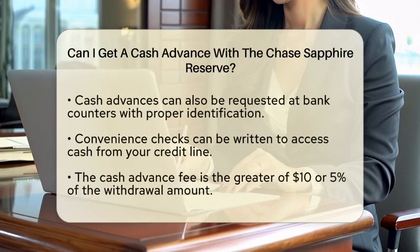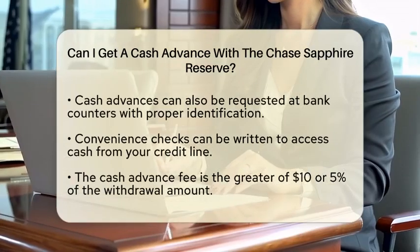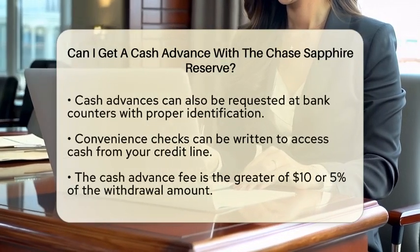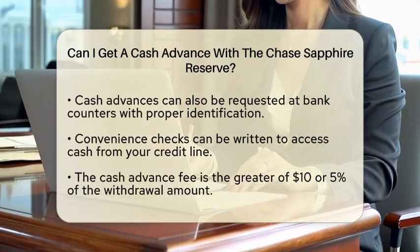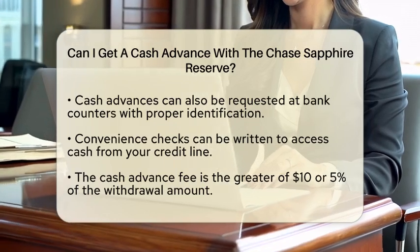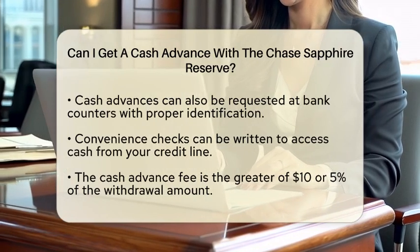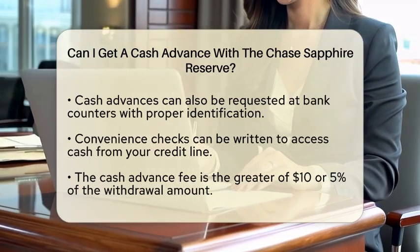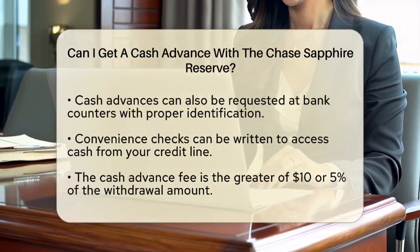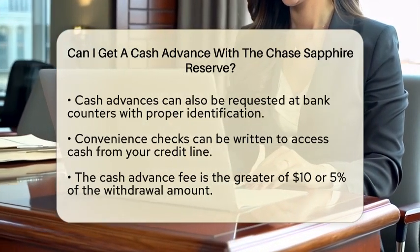For the Chase Sapphire Reserve, the process is straightforward. You can use your card along with your personal identification number at any automated teller machine that displays the Visa logo to withdraw cash. If you prefer, you can also request a cash advance at a bank counter, but you will need to show proper identification. If you have convenience checks available, you can write a check that draws from your credit line as a cash advance. Now, let's talk about costs.